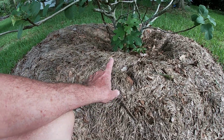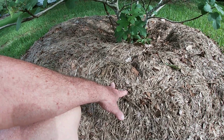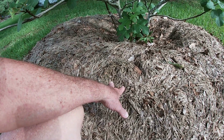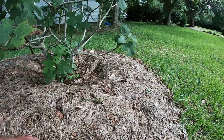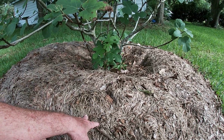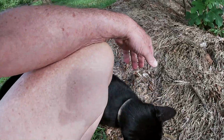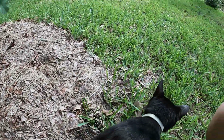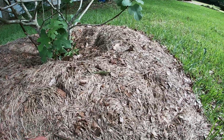And this keeps the soil cool, which keeps its roots cool. Plus, when we do have rain, this whole mass gets wet, and you can see it's a lot of it. And it keeps this area nice and moist. Yep, moist. Right, Spooky? Spooky will tell you it keeps it rather moist.